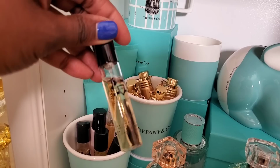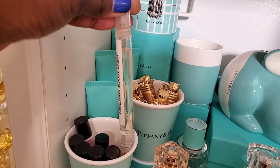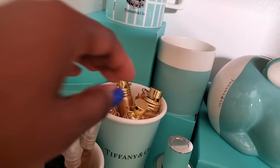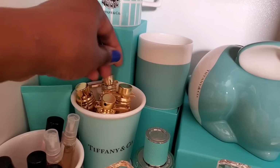Here we have Oriana, which, oh my goodness, guys. Oriana, love you, girl. And this is Delina Exclusif, so I don't have a travel spray for that. And here is my Delina travel spray. Purse spray, travel spray, whatever. And in this cup, I have my Montale fragrances. So here we have Red Vetiver. We have Tropical Wood. This is Roses Musk. And I believe this is Dark Purple.